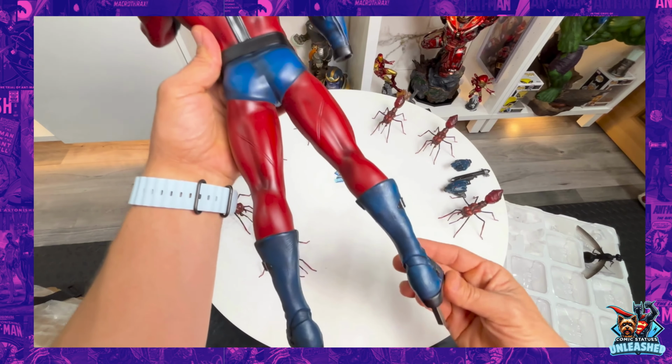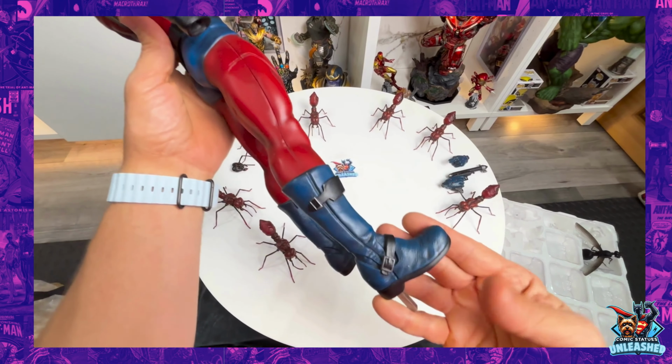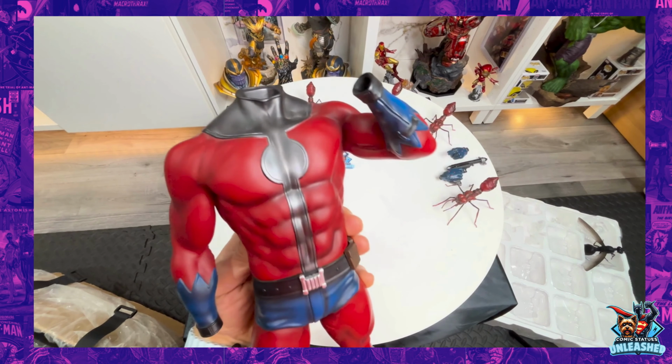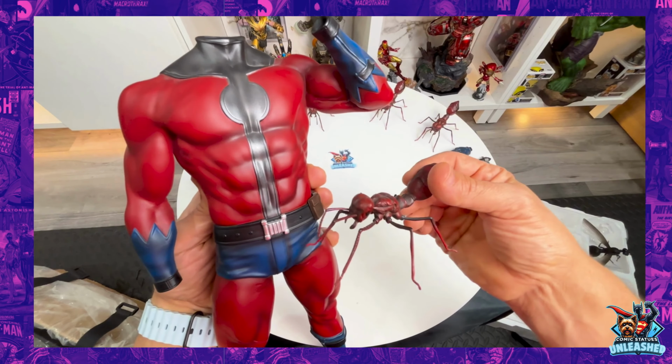The suit itself mixes bold, bright reds with darker shades of blue, broken with metallic accents. The anatomy is well detailed and the overall sculpt is quite impressive.